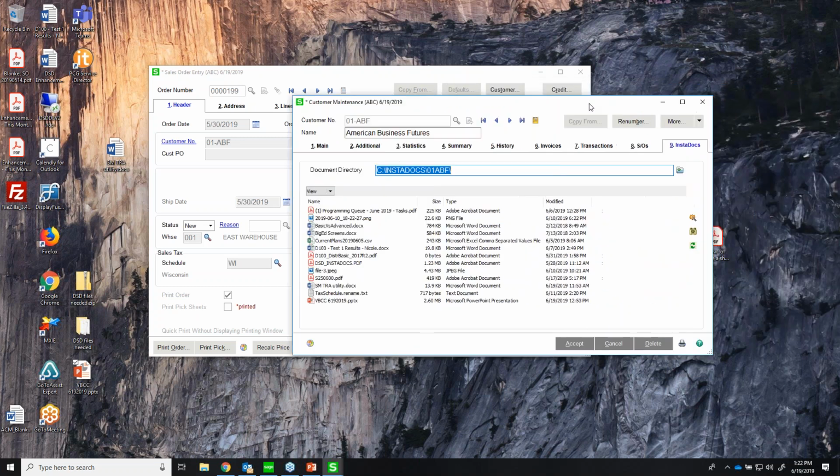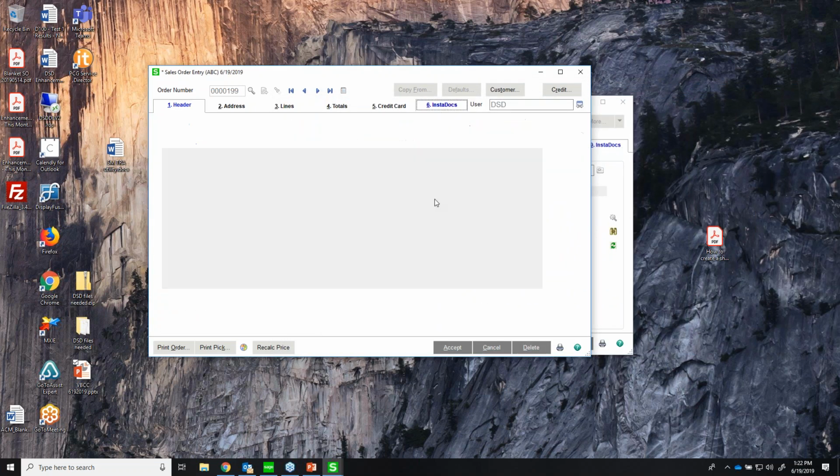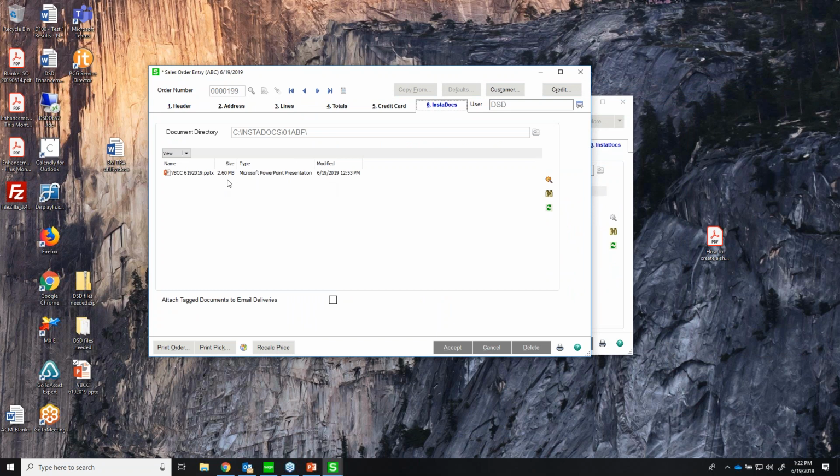Now, especially for something like sales orders, for example, if I put an attachment here on a sales order and then I create an invoice or I do shipping data entry for that, that document is going to follow along with that invoice, that shipment. And then it'll also follow along to invoice history. So if I go to my invoice history inquiry after this has been posted, I'll see that document associated with that, throughout the life of that sales order or that invoice.